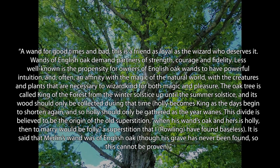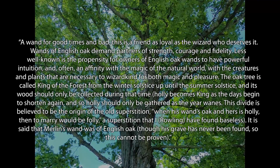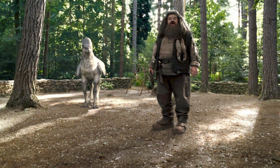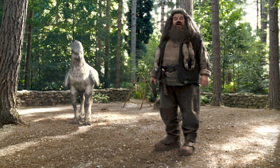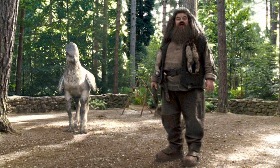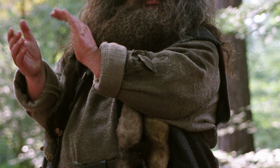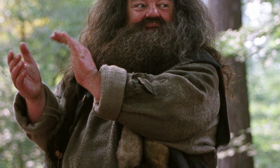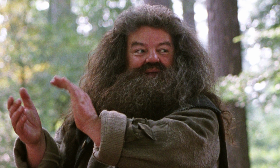It is said that Merlin's wand was also made of English oak, though his grave has never been found, so this cannot be proven. Rubeus Hagrid's original wand was made of oak, the one that he possessed before it was snapped and he was expelled from Hogwarts. Because oak wands are generally associated with a love of nature and woodlands, which matches Hagrid nicely, and because holly wands are often paired with people who are destined to engage upon some dangerous and often spiritual quest, I think that holly is the safe choice between the two.